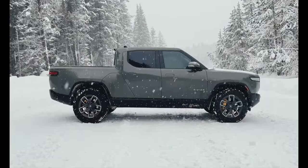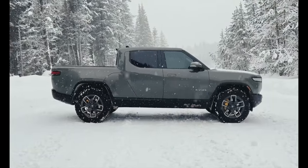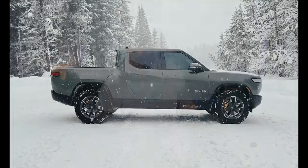Starting things off with Rivian's newest software update for the R1T and the R1S, just in time for some winter driving. Now, one of the new features that is now available is snow mode, which, as you guessed it, makes the Rivians much more capable when driving in snowy, icy, and slushy conditions.